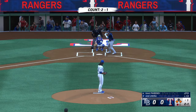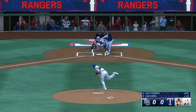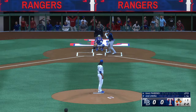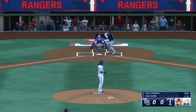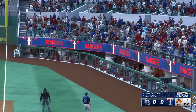Isaac Paredes now. The pitch. High fly ball down the left field line. Way back there, into the corner, but foul. The last thing he wants is to hit the ball on the ground, but I wouldn't expect many pitches up in the zone. They'll be pitching for a double play in this spot. Foul ball, another 2-2 upcoming.